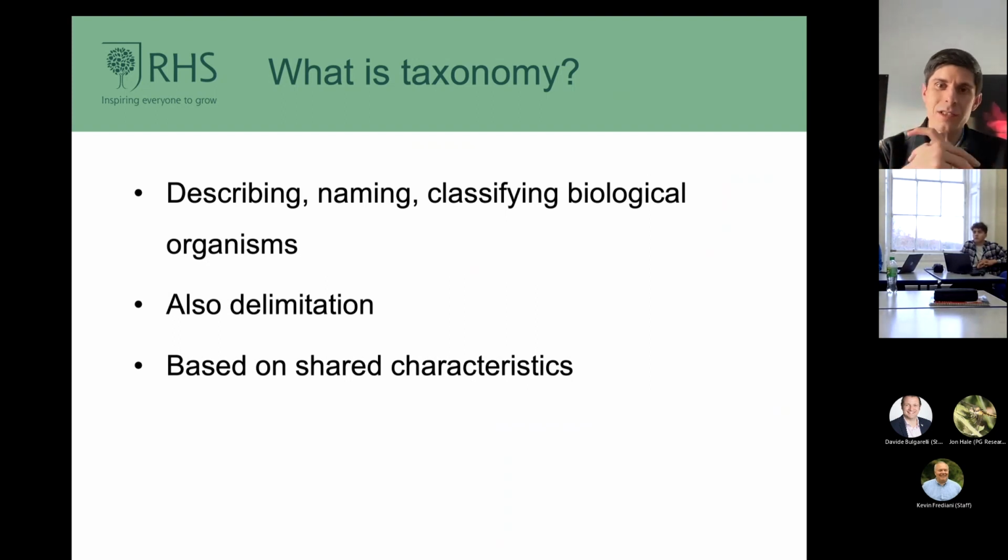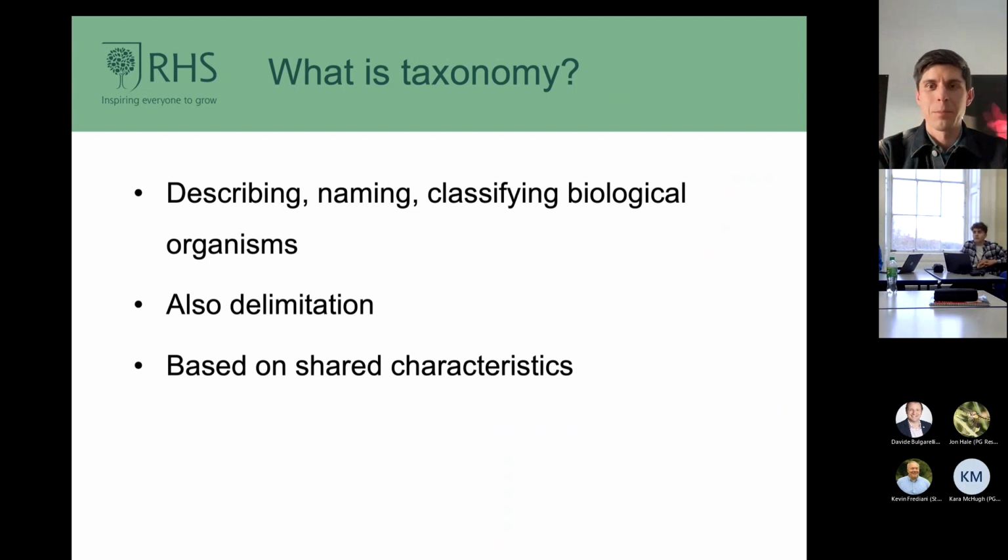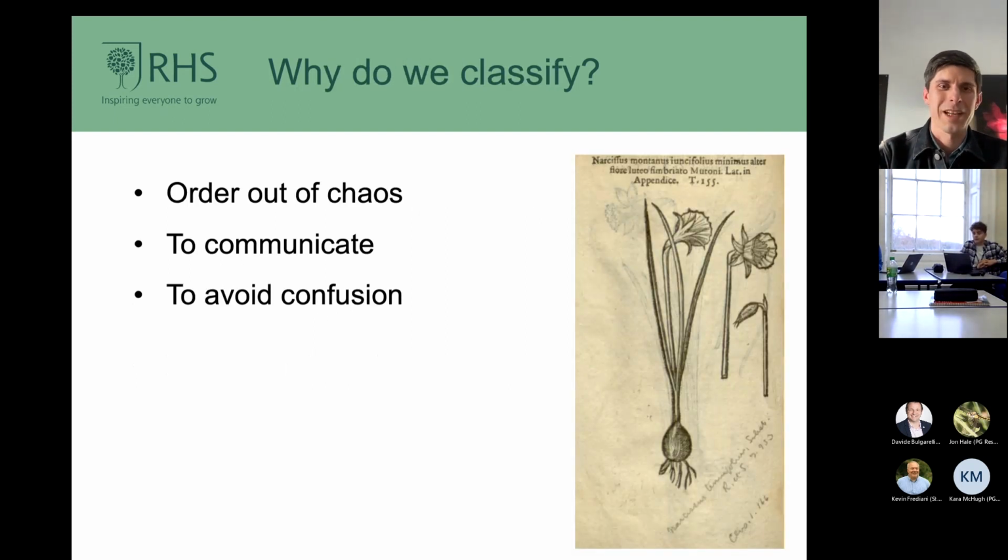We also do some novel research, like through the PhD students, but what we are focusing on is naming and classifying mostly cultivated plants. But taxonomy is a bit broader than this, as you could see from the PhD projects. Delimitation, where one group ends and the other starts, is very much part of it. And the idea would be that you delimit new things and describe and classify them based on some form of shared characteristics.